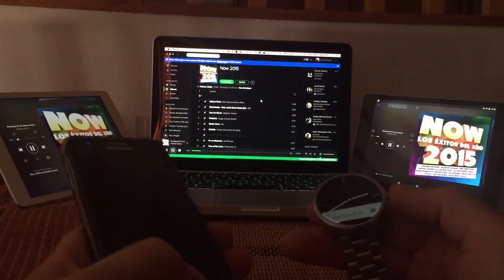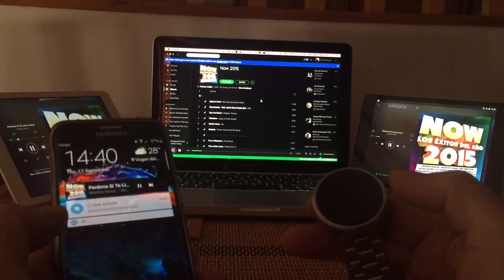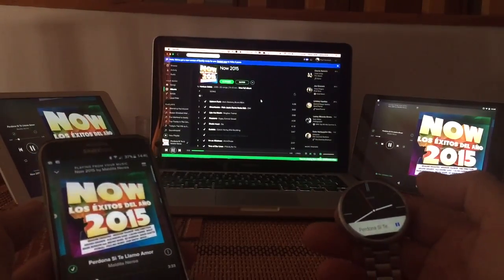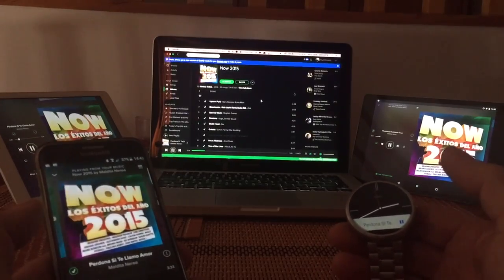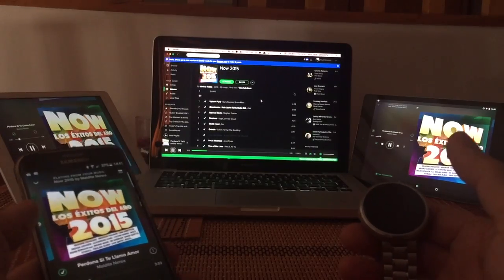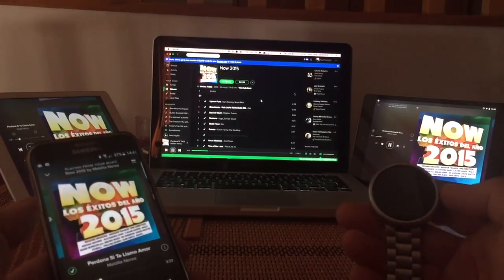Now this sort of integration across devices built in, to me, is one of the major reasons why at the moment I'll probably stick with Spotify. I quite like the Apple Music system, but again it's not available on Android at the moment, so it limits me to what I can do on what device I'm using at the moment.